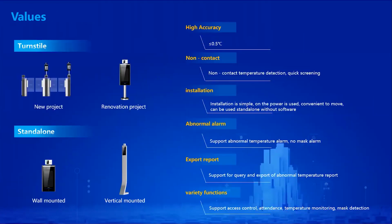Now we would like to introduce our devices, which are turnstiles and standalone. Our device has a renovation project and we have several mounts. We have a wall mount and a vertical mount. As you saw in the video, the vertical mount is like this. It's one device with a mount and you can easily stand it anywhere. It's very easy, with no need for too much installation and no need for brackets. It's ready for installation.